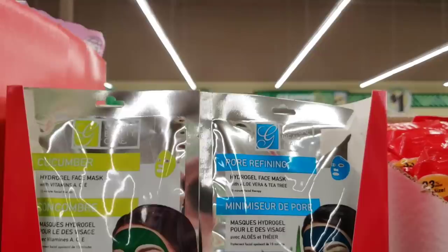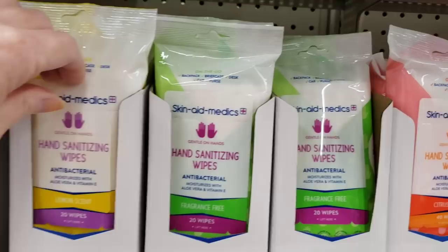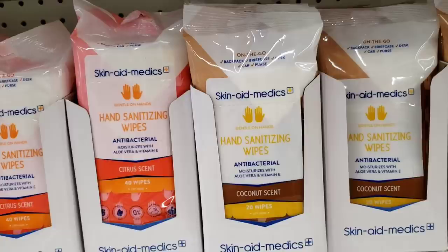They had some hand sanitizing wipes. It's a 3-pack, all of the same scent. You get 30 or 20 wipes per single pack, if that makes any sense. So yeah, they had a bunch of different ones. And there's some more down here.